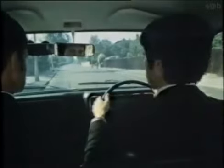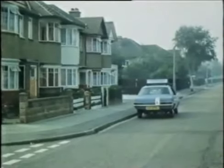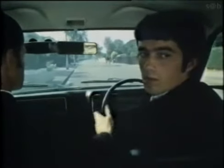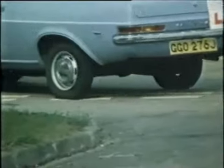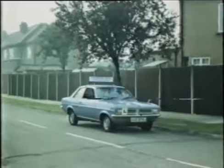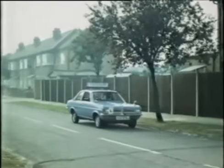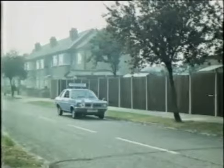Reversing. This isn't just a matter of moving the car backwards. Accurate positioning and continual observation for other vehicles and pedestrians are equally important. Drivers will often find themselves in a situation where they'll have to reverse accurately in a crowded street or narrow road.